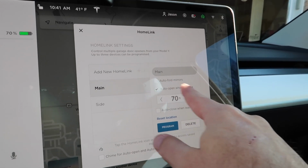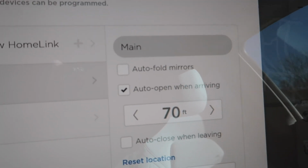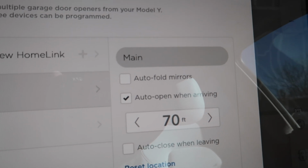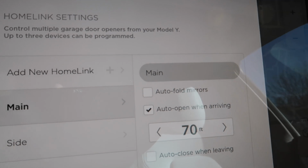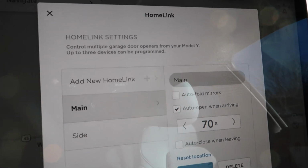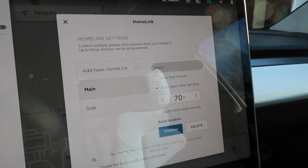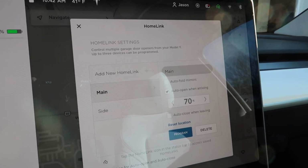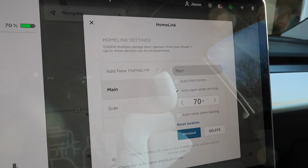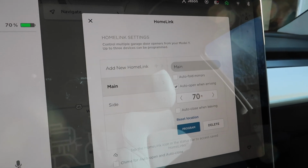The only tricky part about this is if the garage is already open and you approach the front of your house, it activates the garage door opener. So it'll actually close the garage. But there is a way to disable that. As you approach the front of the house, if the garage is already open, it'll pop up and say it's auto opening in 3 seconds, and you can say cancel so that the garage doesn't close.